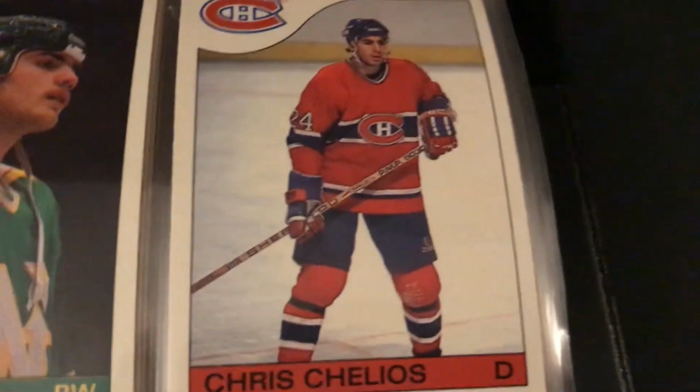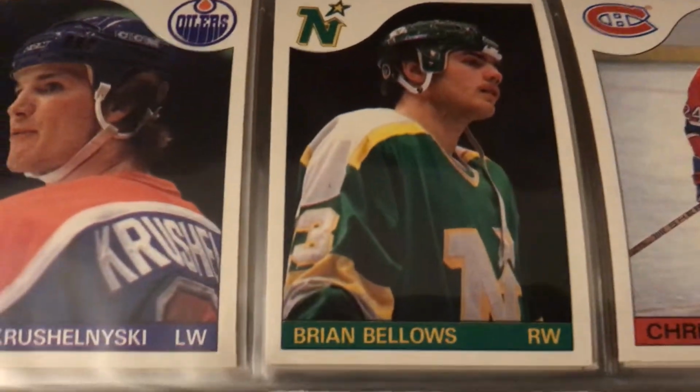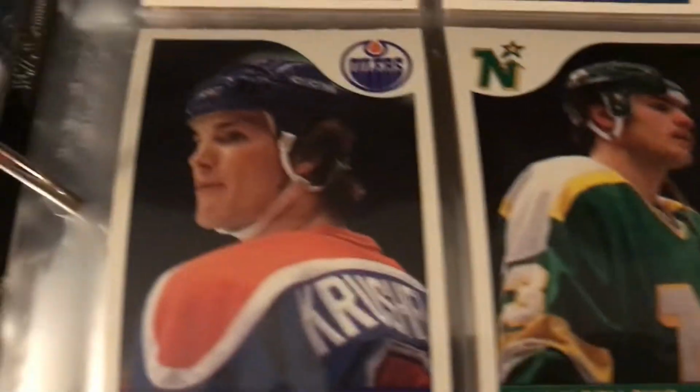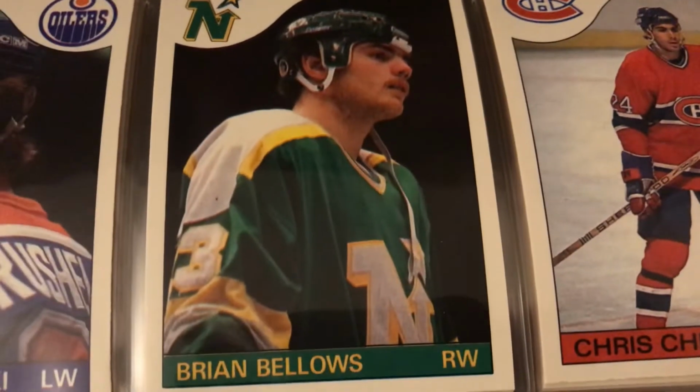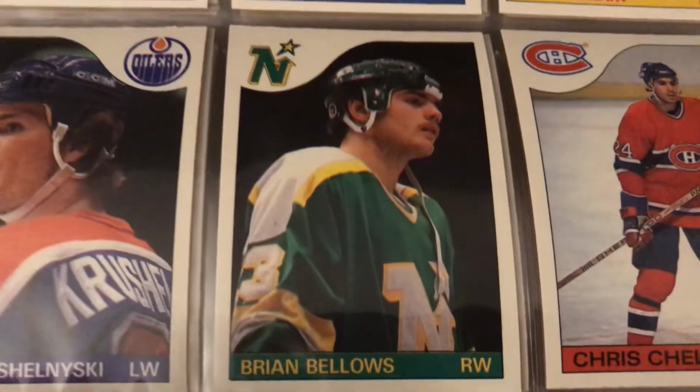Chris Chelios. Oh, what year is that one? We'll flip it and maybe we can check. Brian Bellows, another standout player. He almost could have been a Pittsburgh Penguin. We traded away our number one draft pick to the Minnesota North Stars. That's who this is. You know them now as the Dallas Stars.